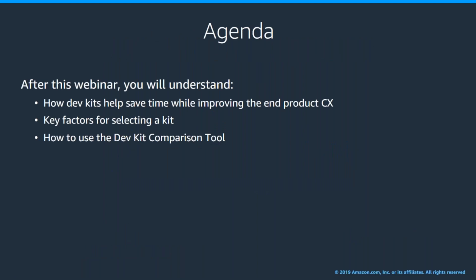So after the seminar, you'll understand how development kits will save you time while also improving the end product customer experience. And for those of you that haven't used kits before, this will be key to understand the reason why this is useful. And then we'll follow with the key factors for how to select a kit. In fact, using a tool that we introduced recently, the dev kit comparison tool, that makes this selection process easier.